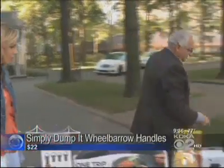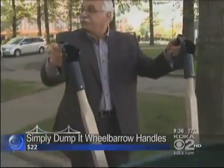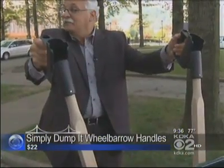Exactly. So watch how simple this is. You put it on just here, put them on the end of the handles, and all you do is lift. Oh my gosh. See how simple? Why didn't someone think of that before? What a great idea.